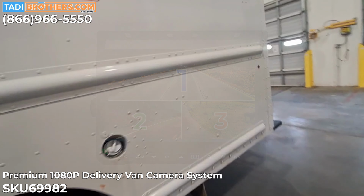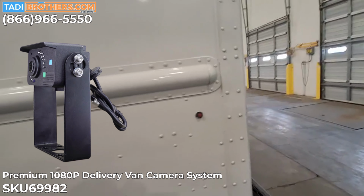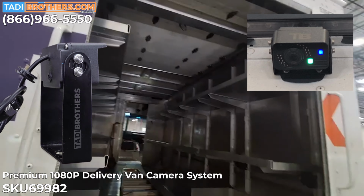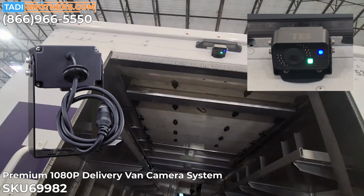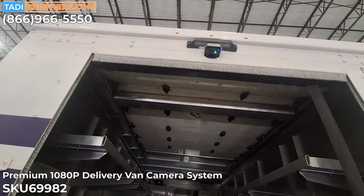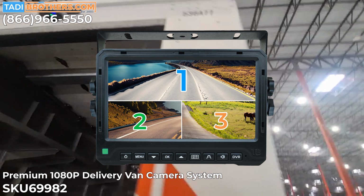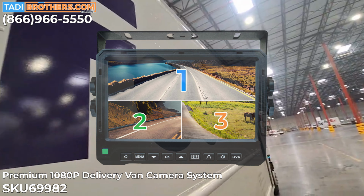Here we have the rear 1080p camera. This one too can turn on automatically when you go in reverse or stay on constantly while you're driving down the road. If you're using the blinker activated cameras, it will always revert back to the split screen view once you're done with your task.